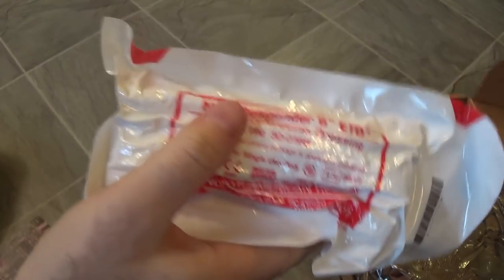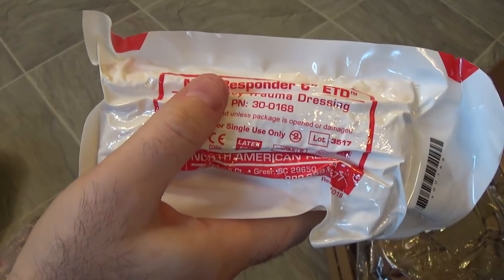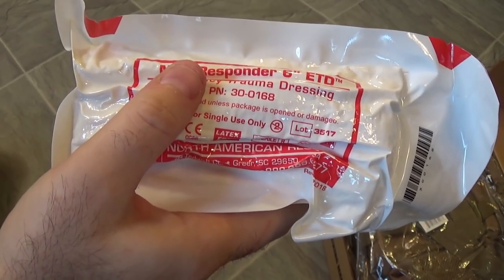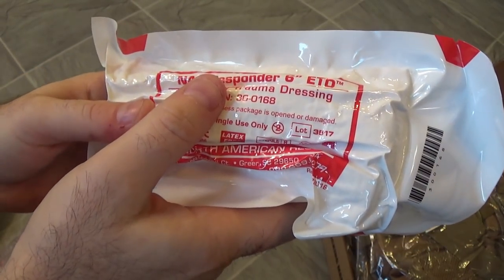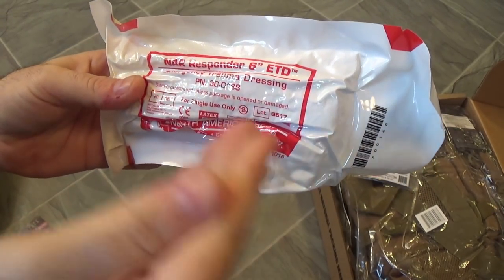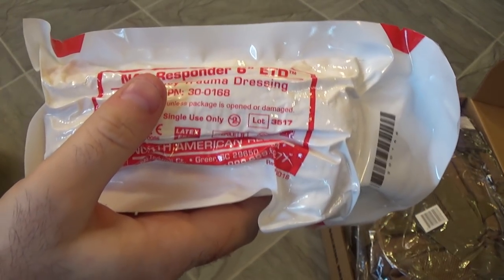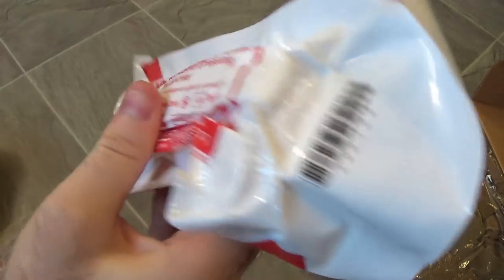A dressing is a sterile item that goes directly on a wound. Okay, that's important. A bandage is something that you use to secure a dressing or you use to overall wrap on top of. You could use a bandage also to secure a splint or make a sling or something. But there's a big difference when you talk about dressings and bandages. Sterile stuff is always going to be more expensive. So they say this is $4.60. That's a fair price for a big bulky trauma dressing.